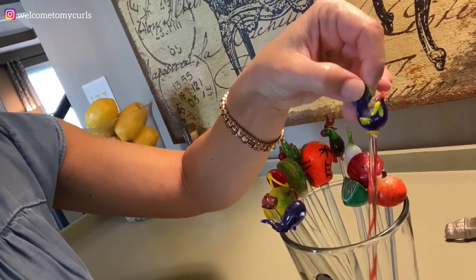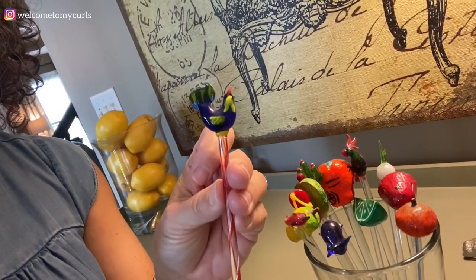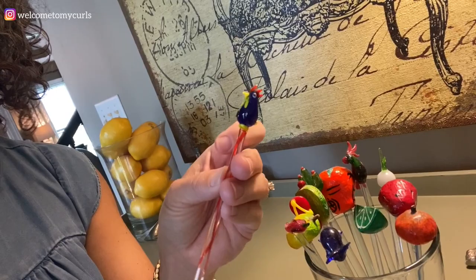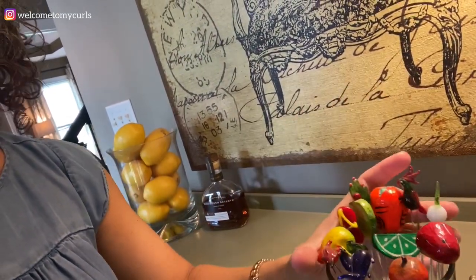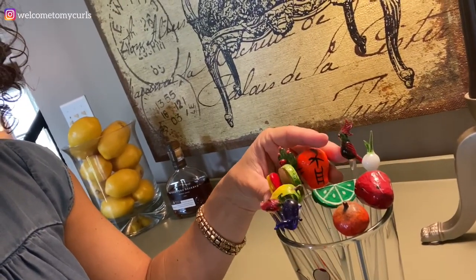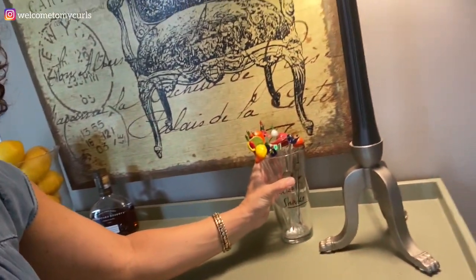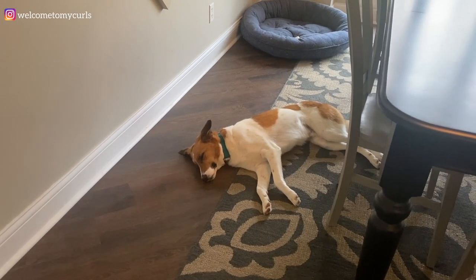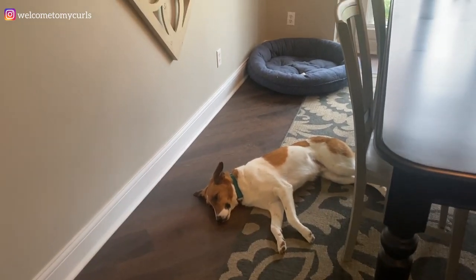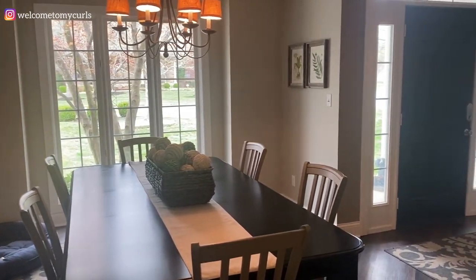Here's our rooster from, you ever been to Key West? There are roosters all over the Keys, and so we get a rooster. But anyway, we just stopped buying them because we can't remember where all of them are from. We have so many now, so they just kind of hang out right here in our dining room. See, told you, this is what Pollux is up to most of the days. But here is our dining room.